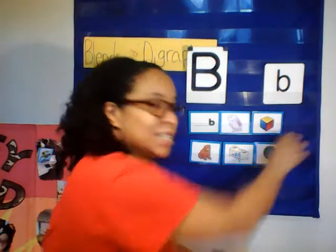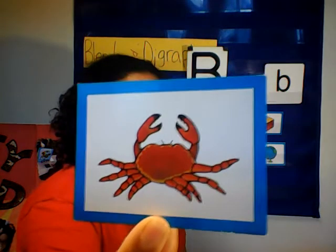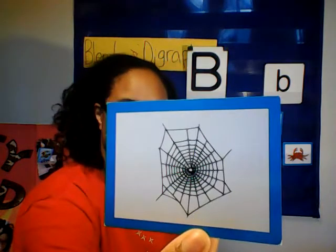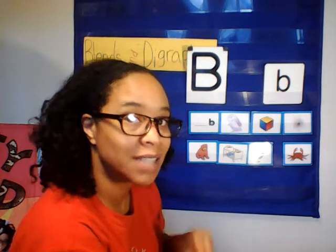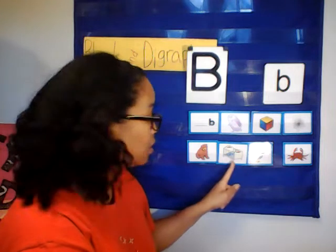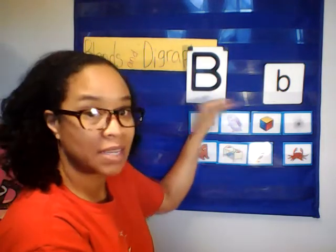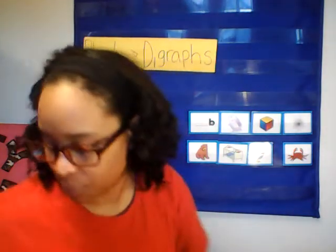Again, these are all objects where B is the last sound you hear. And then a crab, crab. And the last card, a web, web. So all of these objects have B as the last sound. It's the end sound that you say whenever you're saying these objects. Tub, cube, web, cub, crib, globe, and crab. And again, what does our letter B say? B, b, b, b.